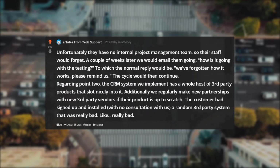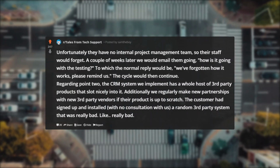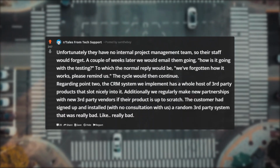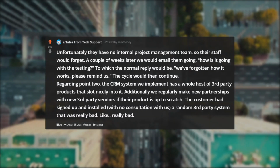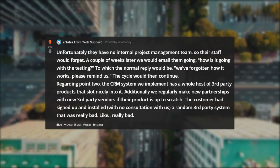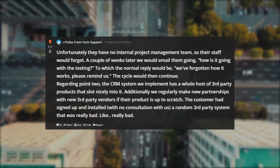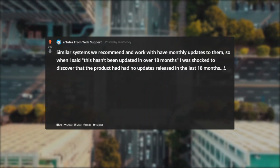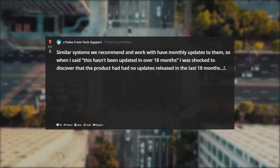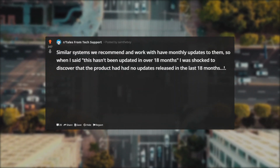Regarding point 2, the CRM system we implement has a whole host of third-party products that slot nicely into it. Additionally, we regularly make new partnerships with new third-party vendors if their product is up to scratch. The customer had signed up and installed, with no consultation with us, a random third-party system that was really bad. Like, really bad. Similar systems we recommend and work with have monthly updates to them, so when I said this hasn't been updated in over 18 months, I was shocked to discover that the product had had no updates released in the last 18 months.